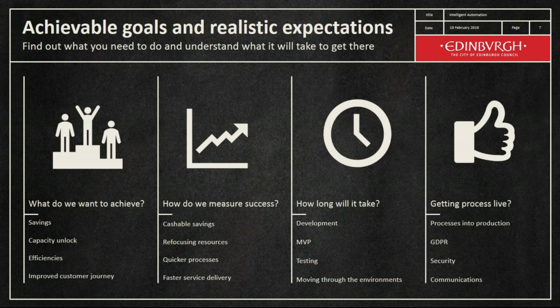Okay, so we've developed an automation. How quickly can we get that process live? You should factor user acceptance testing into your sprint planning, and you're going to need to get sign-off from the business teams that they're happy with the results.